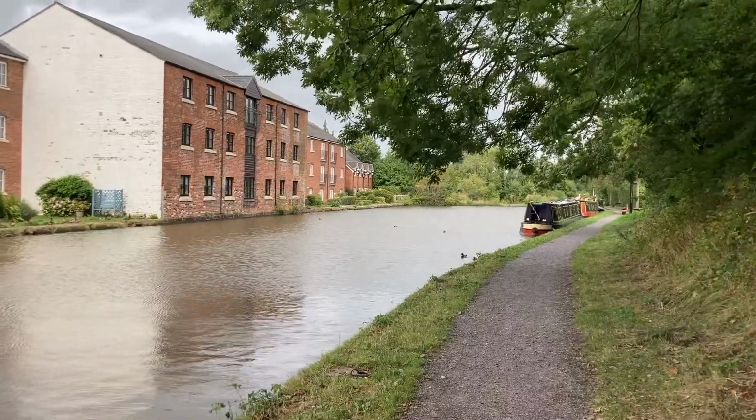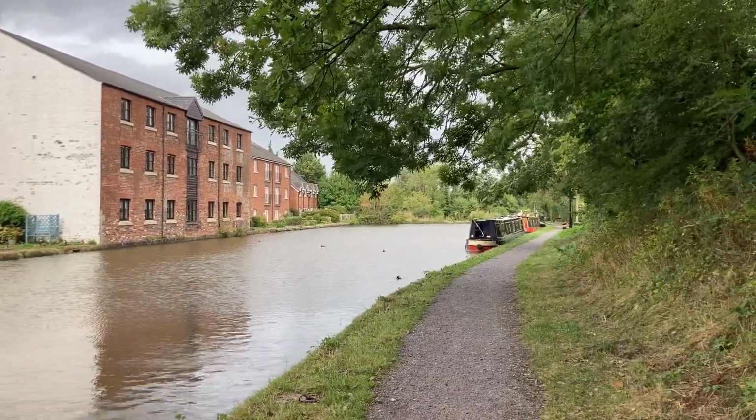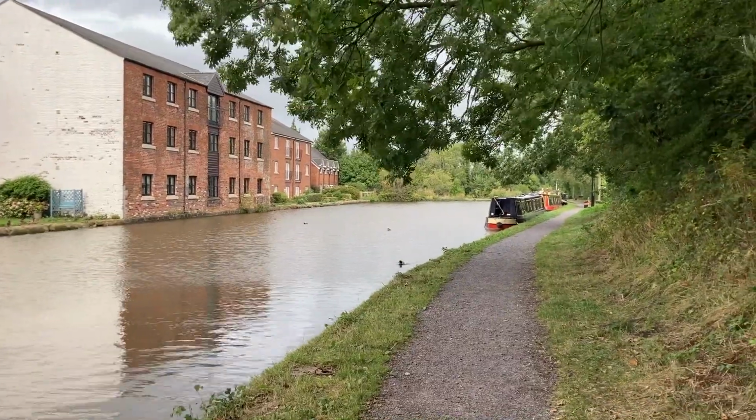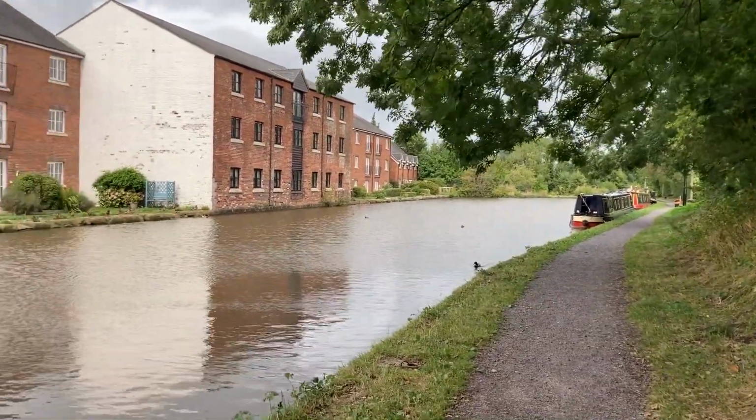I thought about mooring here, but I was so desperate for water I couldn't really leave it. That's a shame. Maybe if I'm coming back this way, I think I'll pop in here. This looks lovely.